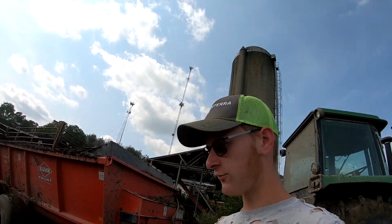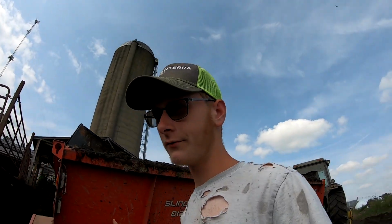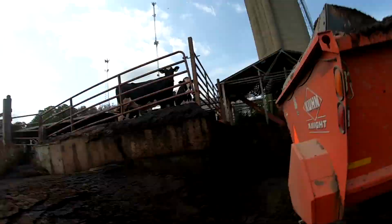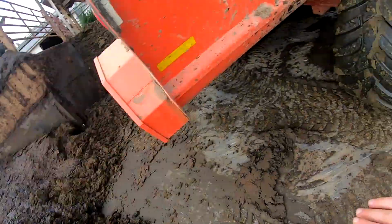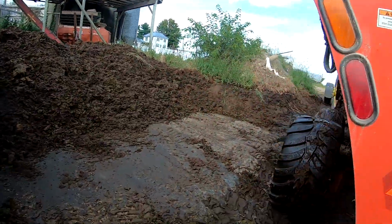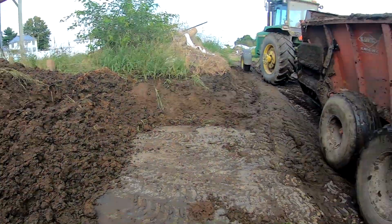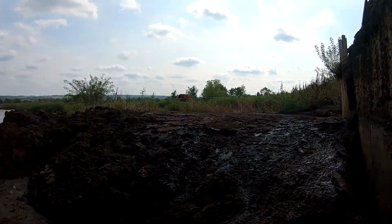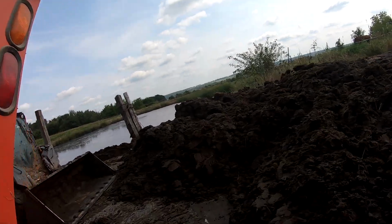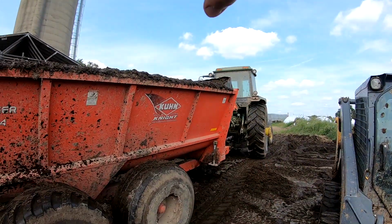So it is the second load now that we're backing in here. This will be our 12th load out of here. We got this area here, this is all cleaned out. And then we got the area over here, which I can dump on this side then too. Once I get done, I'll do this side over here first. Get this cleaned up, and got a nice little spot right here to turn and dump it in.